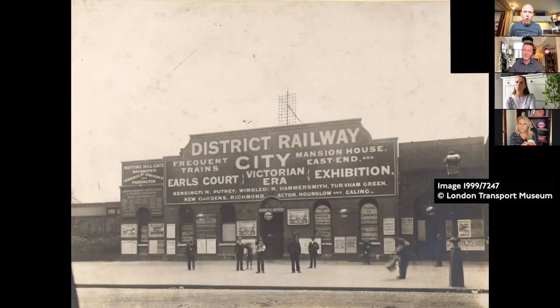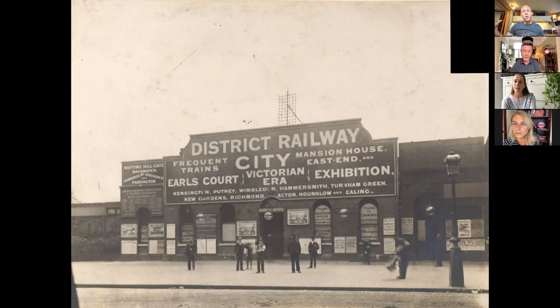What is it? Well, this is the original station. You can see, when we've looked at other district lines and metropolitan line stations of that era, they're brick built, they've got arches, they've got huge boards advertising where the places go, where the trains go to sell you this new concept of being able to travel around underground in the city.